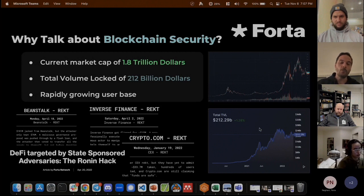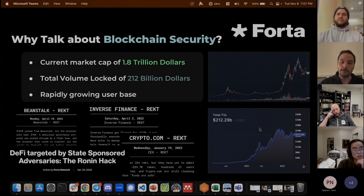These are well-funded, persistent attackers. And they will poke at your protocol until they find a bug that they can exploit.